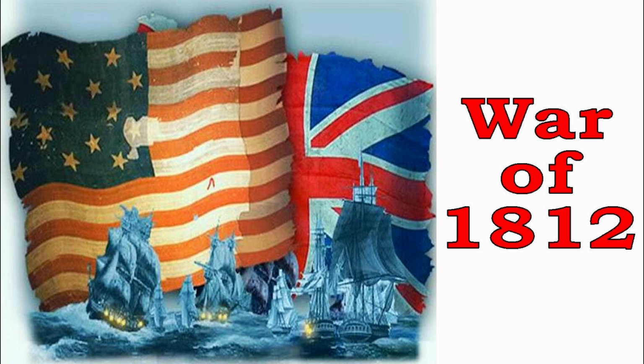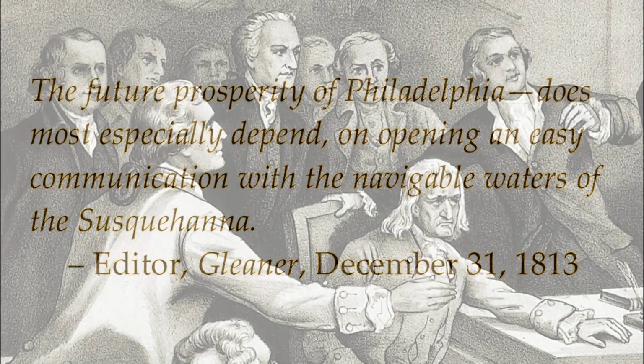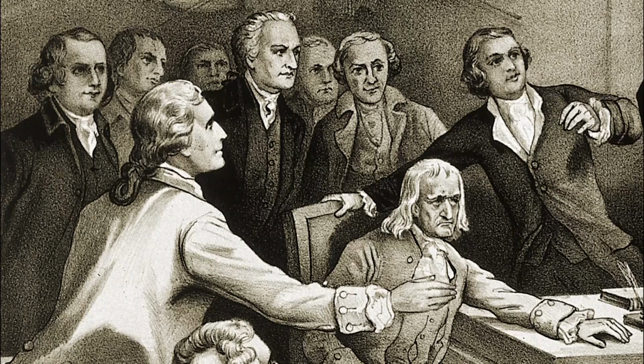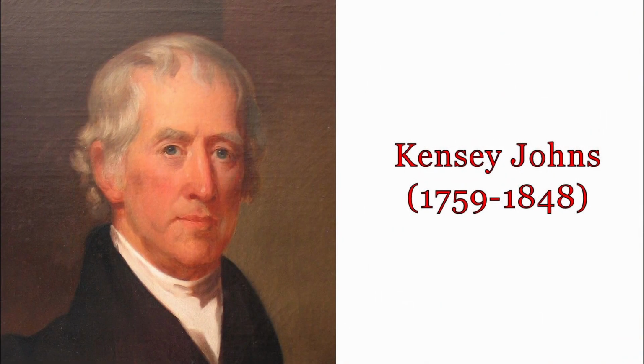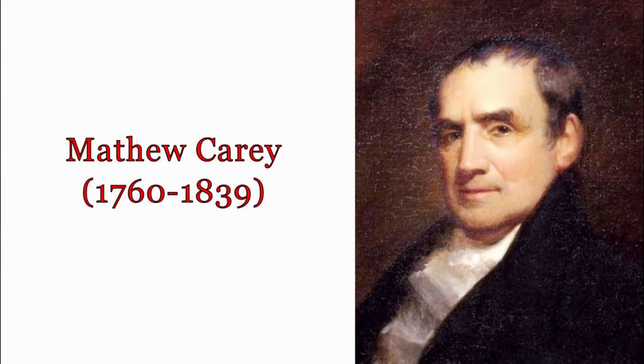But on December 31, 1813, an editorial writer for the Gleaner newspaper noted, "The future prosperity of Philadelphia does most especially depend on opening an easy communication with the navigable waters of the Susquehanna." Other civic leaders concurred with this sentiment, but would have to wait until November 1819, when a meeting of the Canal Company announced the election of Kensey Johns, Chief Justice of the state of Delaware, as president, along with a group of directors. Raising money, however, remained the problem until 1821, when Matthew Carey became the canal's prime mover and launched various fundraising campaigns that were marginally successful.